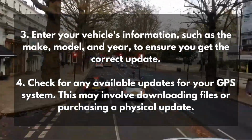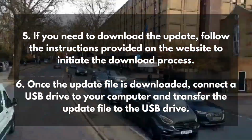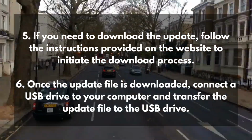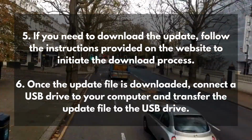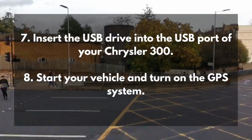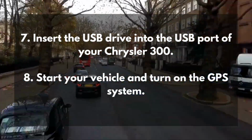This may involve downloading files or purchasing a physical update. 5. If you need to download the update, follow the instructions provided on the website to initiate the download process. 6. Once the update file is downloaded, connect a USB drive to your computer and transfer the update file to the USB drive. 7. Insert the USB drive into the USB port of your Chrysler 300.